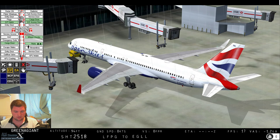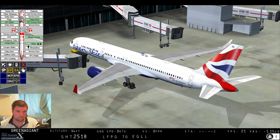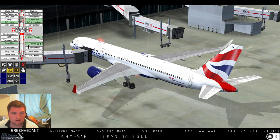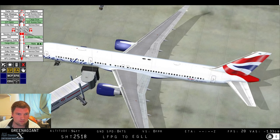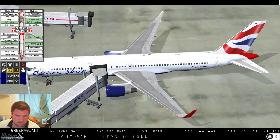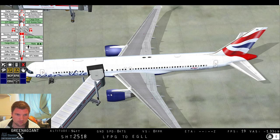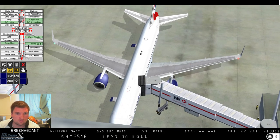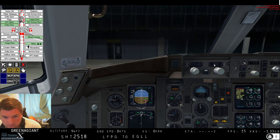Which doors are we gonna go for? Gonna go for the middle door. Or middle window. Thinking about it. Don't run over my engine. Yeah, it's going to do that door. Okay. That is fine. We'll open that door. Passengers can get out and all that good stuff.